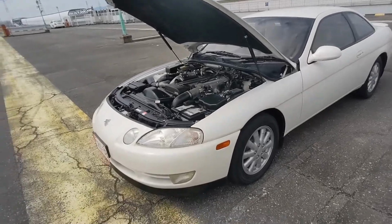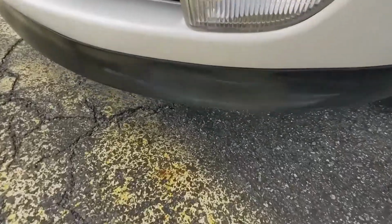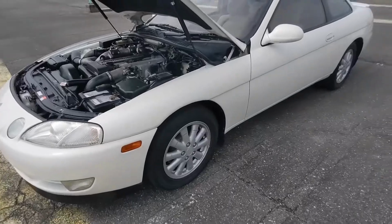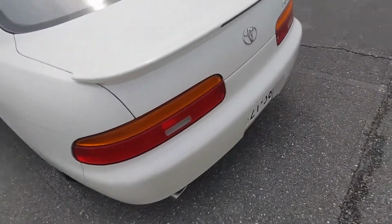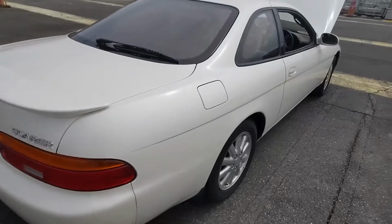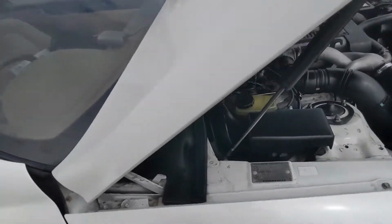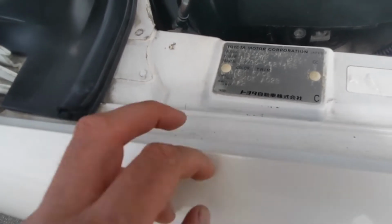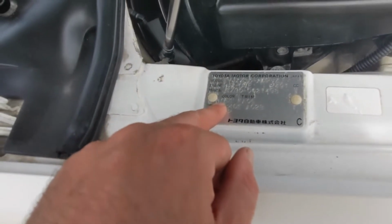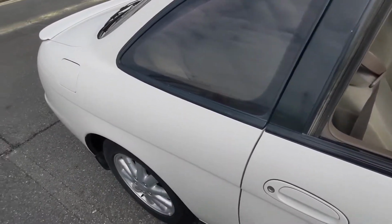Cosmetically, there's not much that I'm going to be going over with this car. You can see it's been brushed slightly on the bottom of the bumper there, but the car is in very good looking condition. It didn't hit anywhere, nothing bad happened to it. It's just a very, very nice looking car. Up here, you can see 1JZ GT, 2.5 liter engine. There's not much else to say. The color is 051 in the Toyota color grading name system.